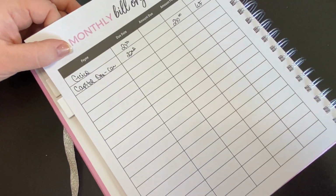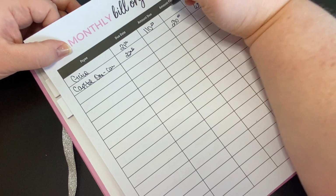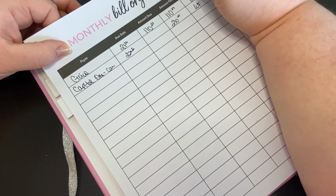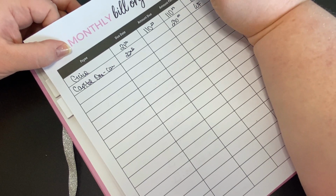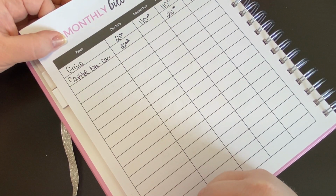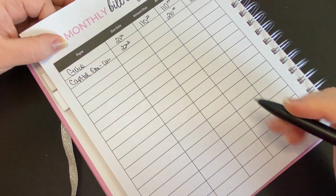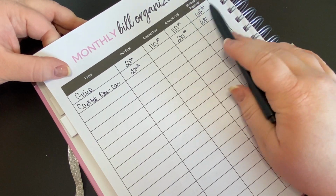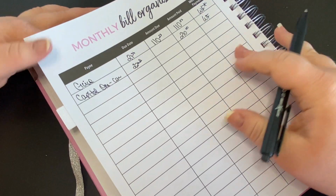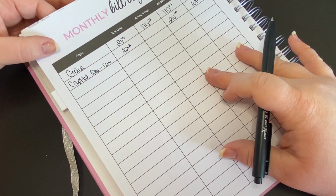So my Geico is going to be 110.23, and I'm just going to write that, and I'm actually going to put a star down here, because it's currently on my other account. So sometime today I need to change it to the account that I need to use, because that other account I no longer have.